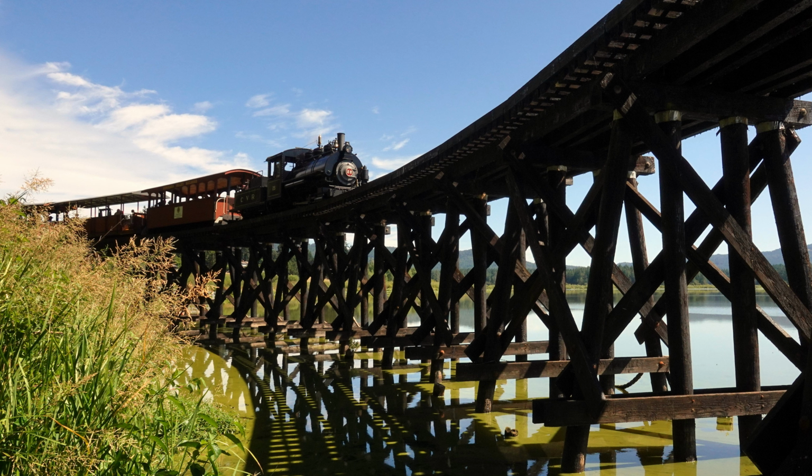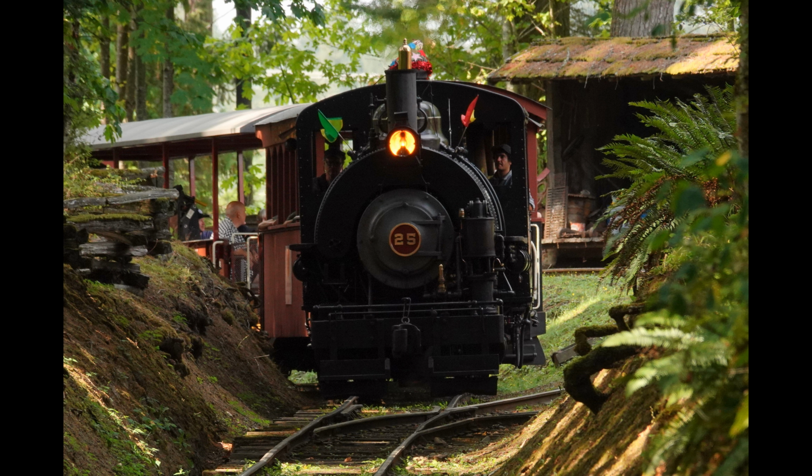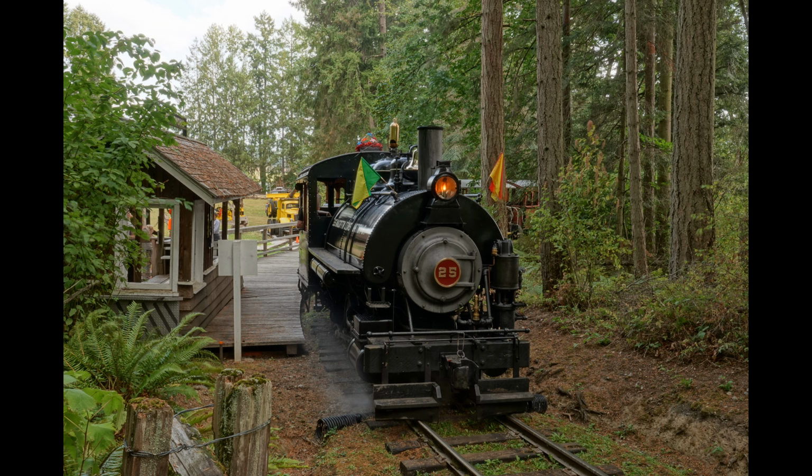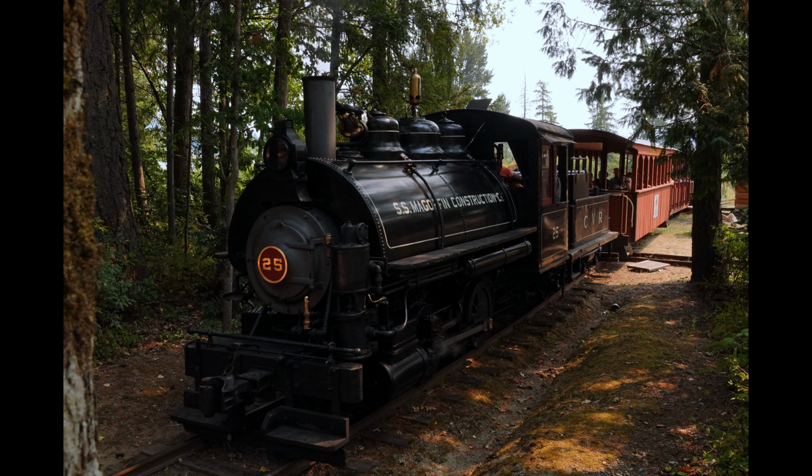and it's now spent the majority of its life here at this forest museum. The style of this video series of episodes is to show the number 25 locomotive in various scenes as it pulls the visitor train. These videos are designed for those people who love lots of fine detail. I hope you enjoy this.